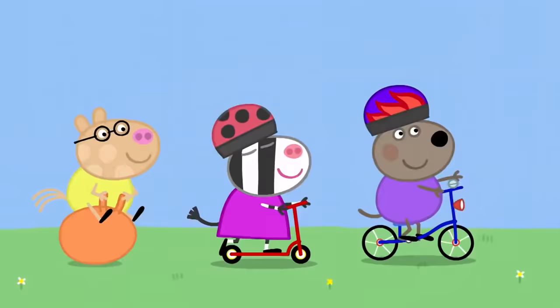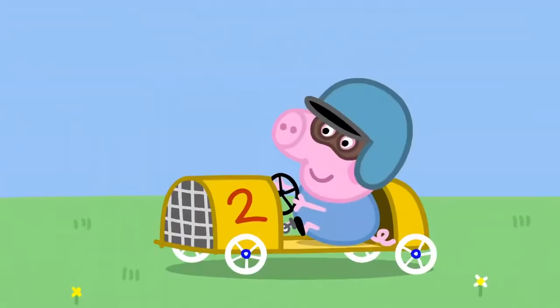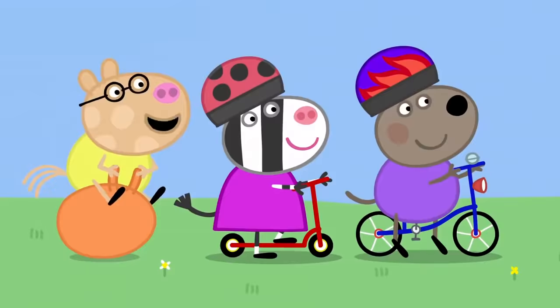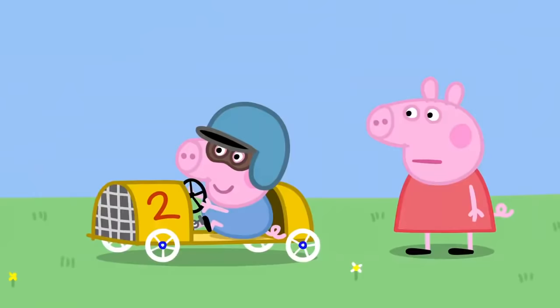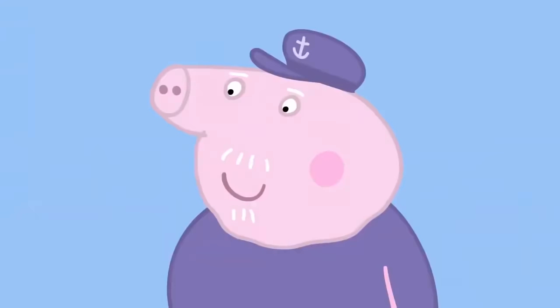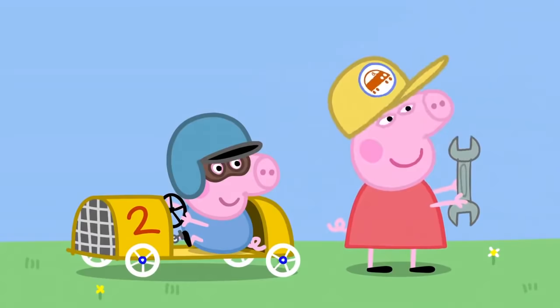Here are Danny Dog, Zoe Zebra and Pedro Pony. Hello, everyone. Look at George's racing car. Wow! I'll race you! And me! And me! I want to race too. Where's your racing car, Peppa? I don't have a racing car. Don't worry, Peppa. You can be the chief mechanic. What does that do? You fix George's car if it goes wrong. Oh, goody. I hope it goes wrong a lot.